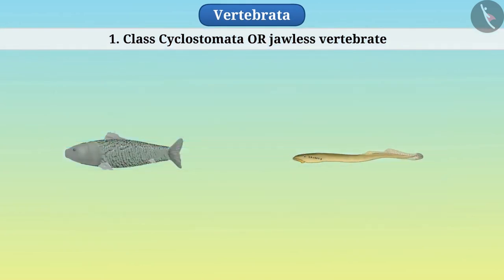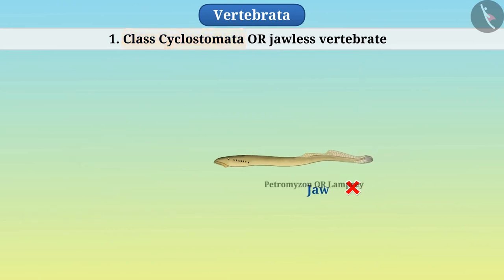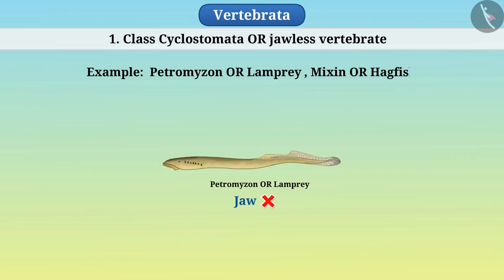Some animals in the kingdom vertebrata are jawless, while others have jaws. We place jawless animals in class cyclostomata. Jaw is a mouth opening and closing structure. In some vertebrates, this structure is not present. That is, they are jawless. They are placed in class cyclostomata. For example, Petromyzon or lamprey and myxin or hagfish.